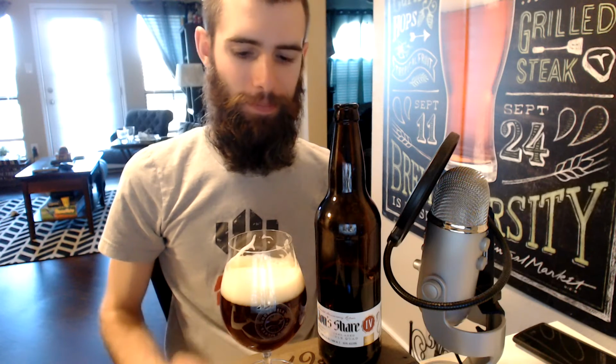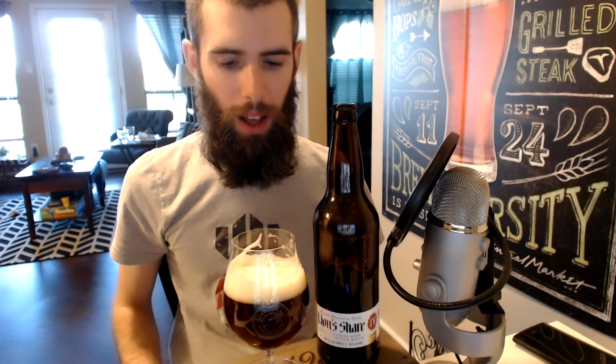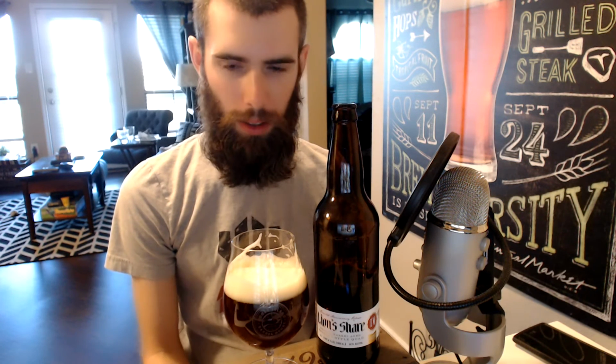So check out the taste. Cheers. Wow. That is really good. Super sweet. I mean, this is really sweet. Tons of brandy, toffee. It almost gets towards some chocolate too. Caramel, figs, dates. It is just really, really rich, really sweet, really big in flavor.